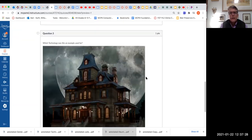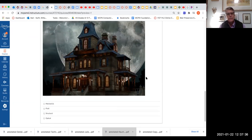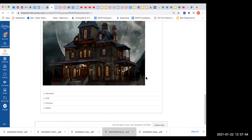Okay, number 3. Which technology is this an example of? And I am looking at it as a house. Okay, is this mechanical, fluid, structural, or optical technology? Is it structural? Everybody says structural. All right.